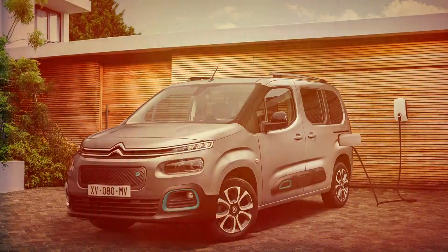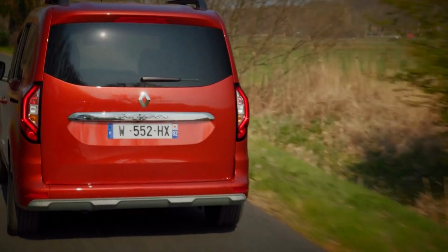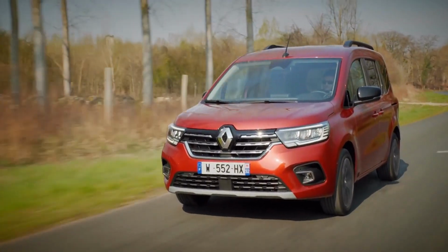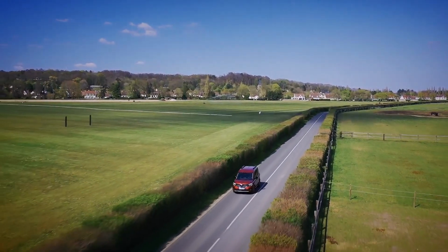With rivals like the Citroën Berlingo and Vauxhall Combo leading the class, it's about time that Renault updated its aging KANGOO. Van-based MPVs like this might be a rarer sight on British roads than they once were, but they continue to be popular in Europe, and the KANGOO deserves to be among the best sellers.